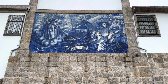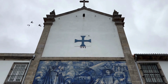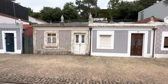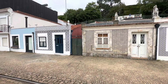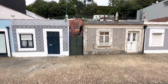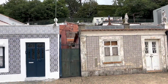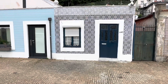One of the spectacular views on this walk so far is the mural of tile on the back of this church. So we're currently about 5.5 kilometers from the hotel, and we've come to this little grouping of very tiny homes. And behind them, as you'll see through here, is another row of tiny little homes. Very cute, very crooked, but very cool as well.